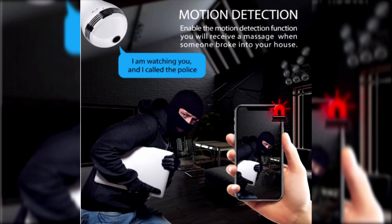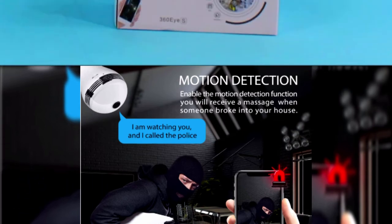Motion picture will be detected by bulb camera and sent to your mobile app to facilitate timely to remind you of various conditions.